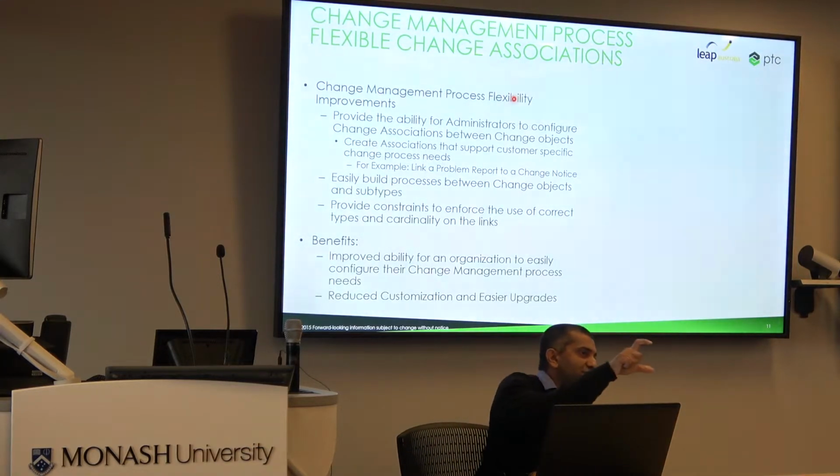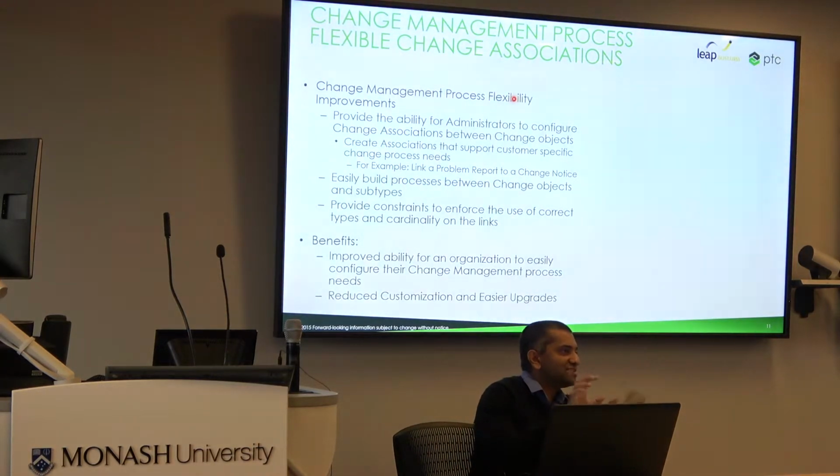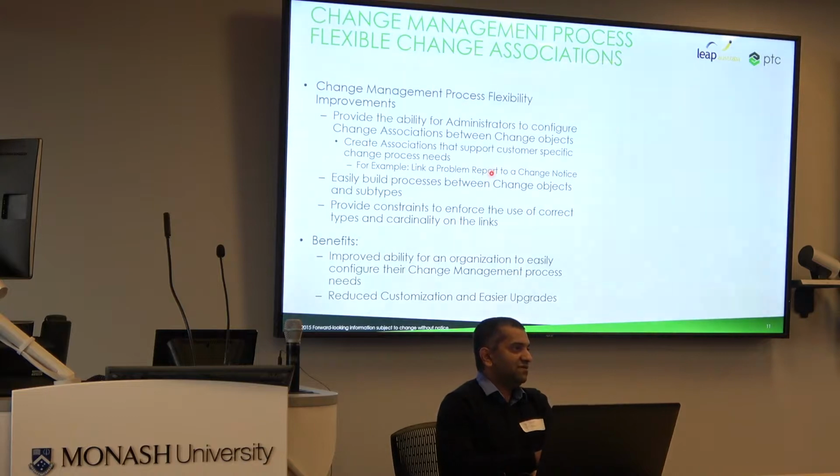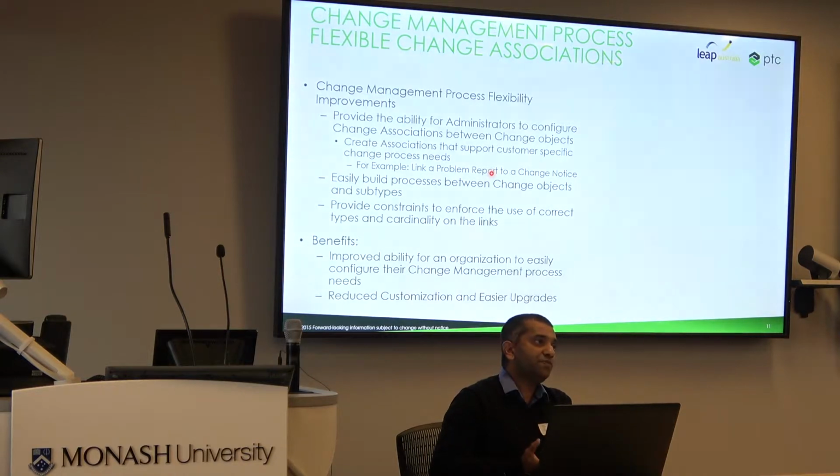That's what Puja needs to come into effect. And Puja will customize it for the customers. For example, somebody needs to link a problem report to a change notice. That's a small company. You find a problem, let us directly link that into a change notice. It was not possible, and that was a customization. We got a few customers who actually did it that way.